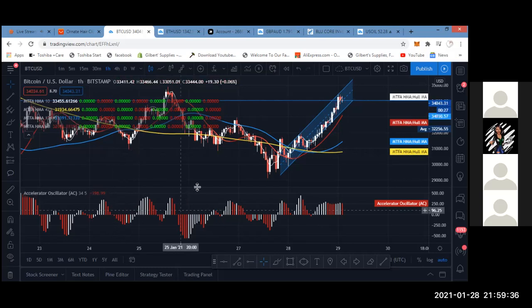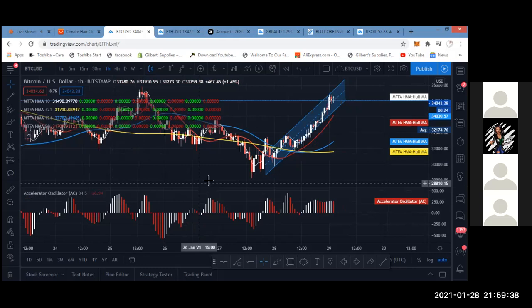Yeah, that was one of the things. Trading is not about losses and winning. It's about how you can maximize your winning and minimize your losses. Right. So if you lost $200 and you win $400, that means you make $200. Right.